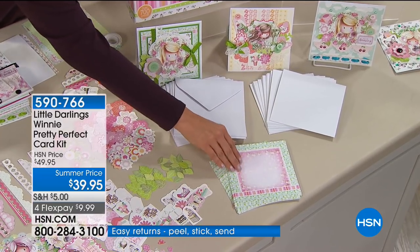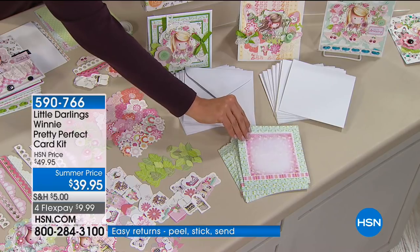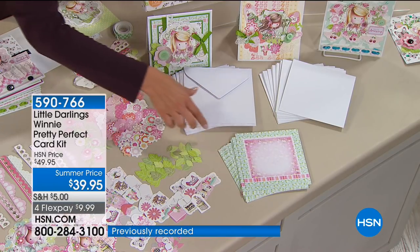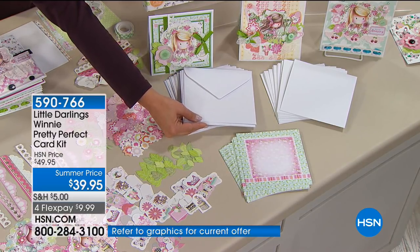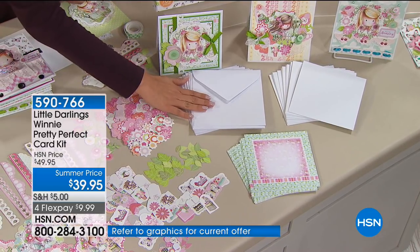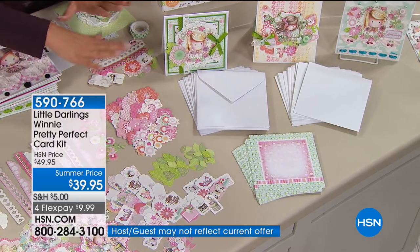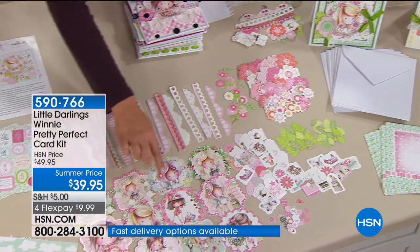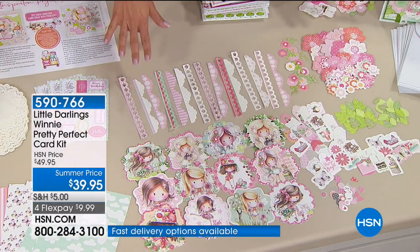You're going to get interior card sheets. We actually will help you to easily finish not only the outside, but the inside of your card. Terrific. This is an oversized card so that when you give each of your cards a lot of dimension, you can easily put it into this envelope. It's going to fit right in there. You're going to get all of these die cuts, all of these Winnies, all of these little tags and leaves, all these embellishments.